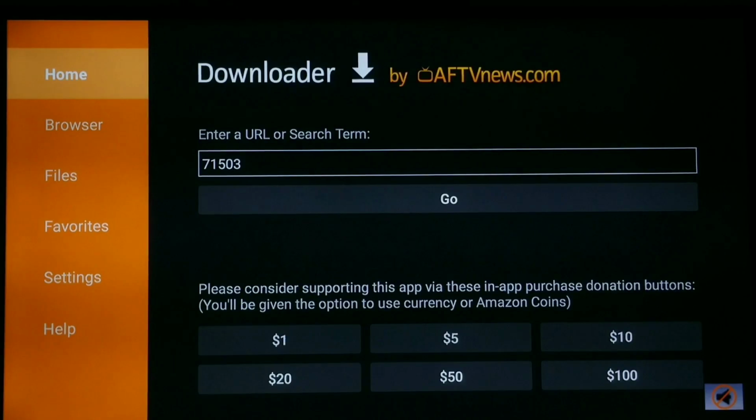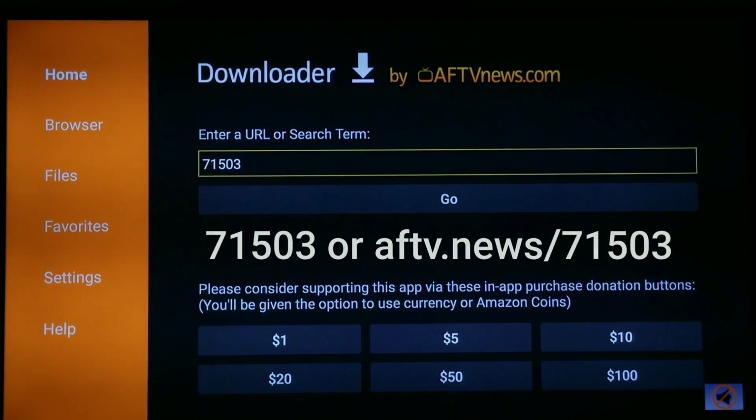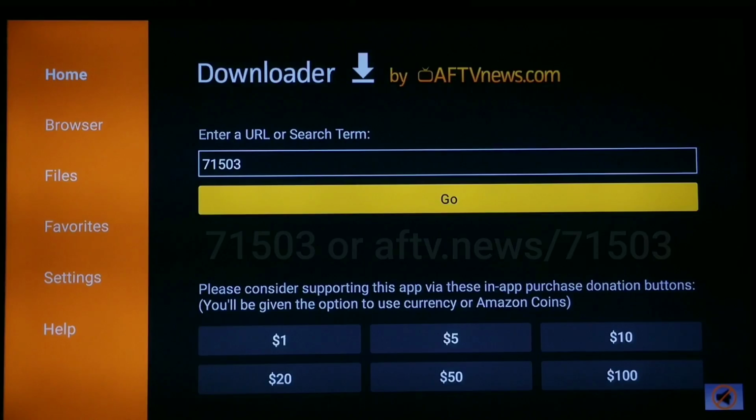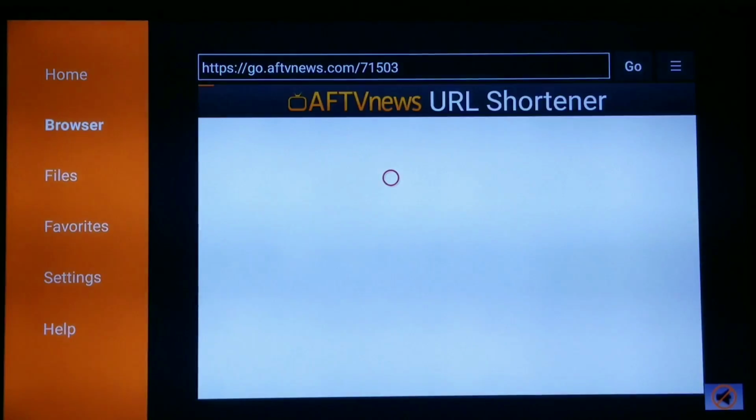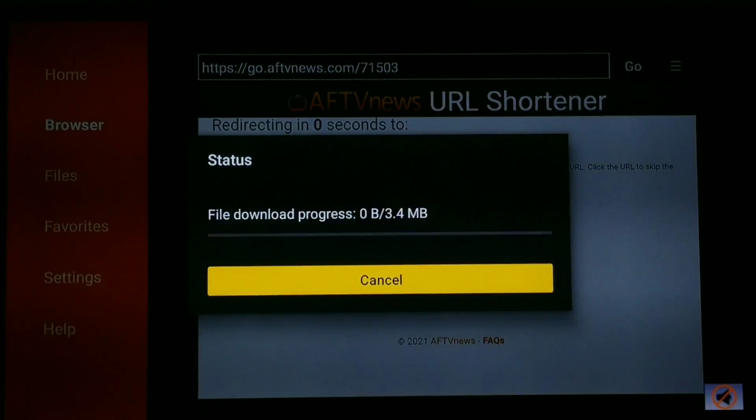Then install that, open it up, and you're going to want to type in this code right here, 71503. You can also use this link if you want. And then once you have that in, either the code or the link, you can click Go. And it's just going to this redirect page. It's going to take maybe 3-4 seconds.